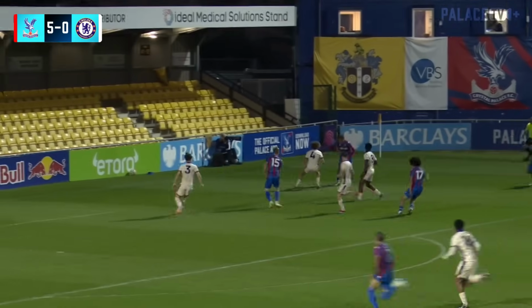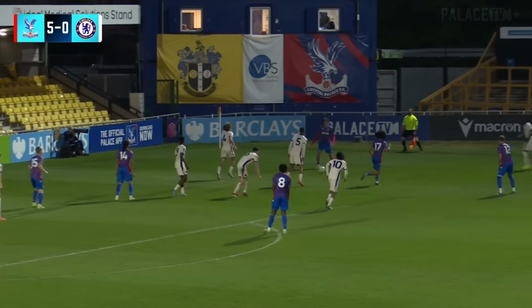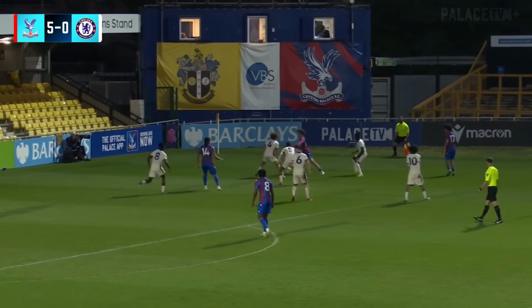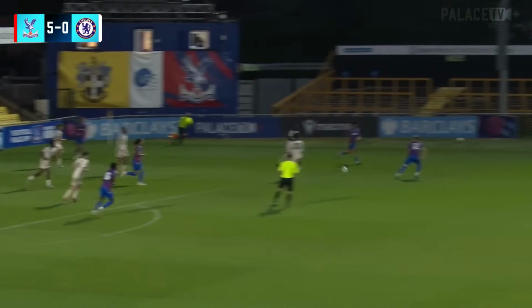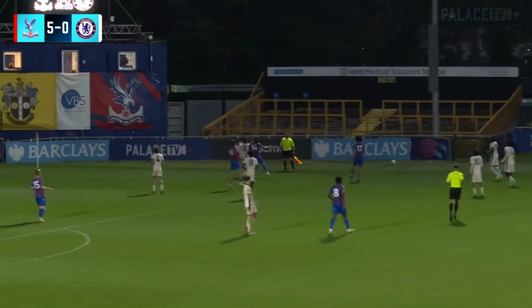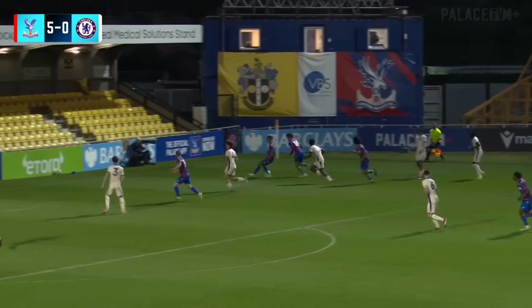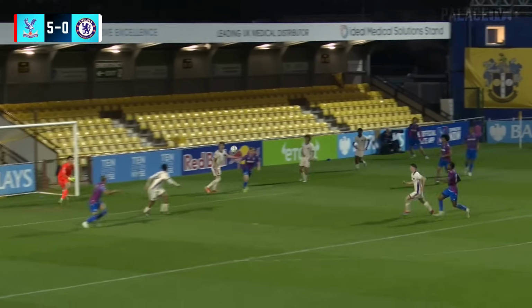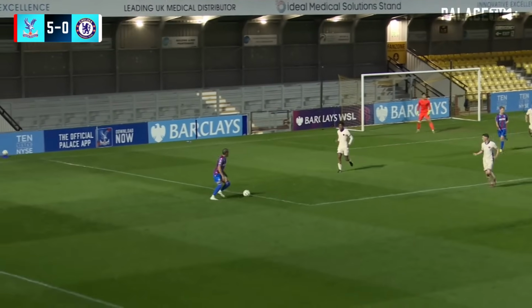Great work there by Sab Williams. And now Drake's Thomas. Looks a natural, doesn't he, at under-21 level. Williams, low ball in, will it come through for Cardines? No, Dylan Reid. Very different look to this Palace team now. Drake's Thomas for Williams with the cross. Well, they're looking no less threatening despite the flurry of subs.